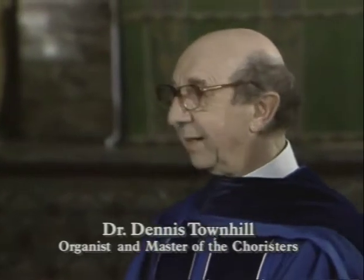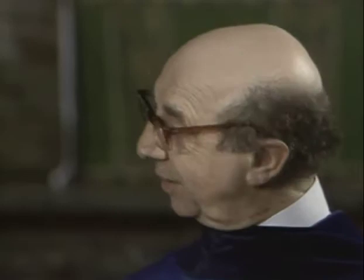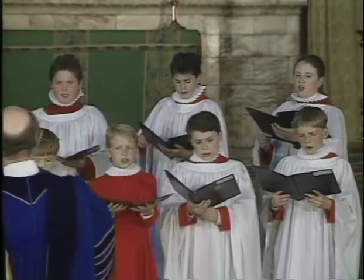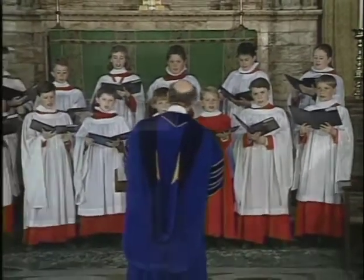It happened because girls came into the school when the school was reorganized as a specialist music school. Of course, girls came in as instrumentalists at the same age as the choristers, between 7 and 9. And so, of course, the question then was asked, well, why shouldn't the girls sing in the choir? And we decided that that would be a good thing. And so we are, I think, almost unique, certainly in the United Kingdom.